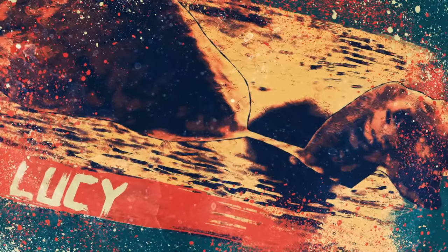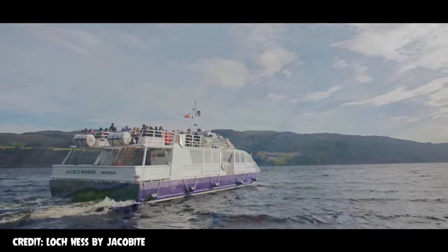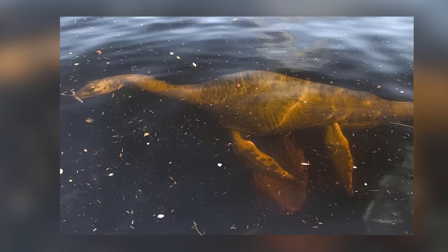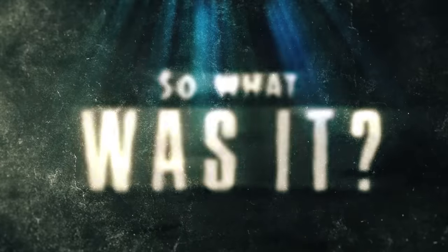Number 5. Lucy Loch Ness. The year was 2005, and more than 600 tourists were shocked to be watching for the first time the Loch Ness Monster emerging from the loch's surface. Could it be that they were experiencing the first real evidence of this mythical monster's existence? Sadly for them, no. So what was it?